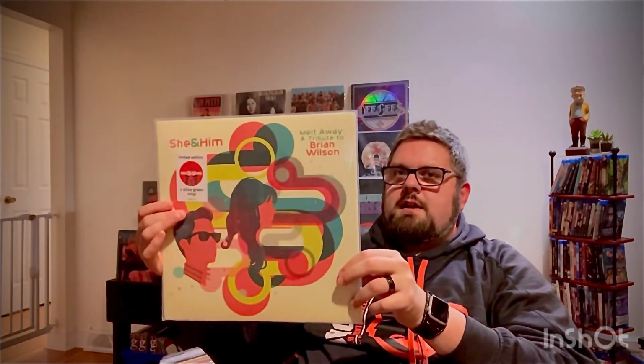Holy crap! I picked this record up at Target a long time ago. Forgot I even had it. This is She and Him. This was their tribute to Brian Wilson, so it has nothing but Beach Boys and Brian Wilson songs. It's called Melt Away, a tribute to Brian Wilson. It's on the olive green label. It actually sounds pretty good. She and Him is Zooey Deschanel, and I can't remember the guy's name. It's very artsy, folksy sounding.